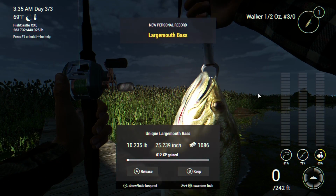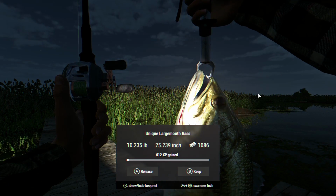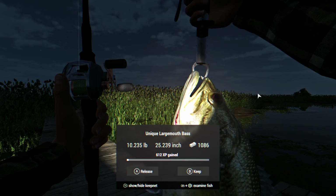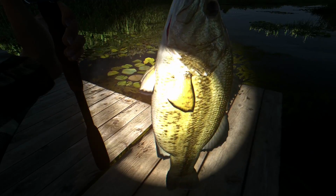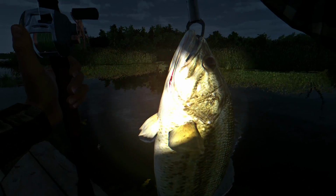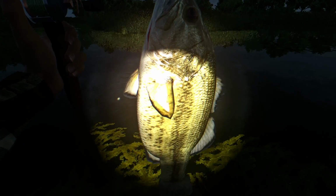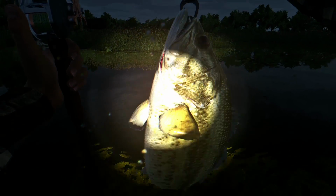We finally got him up here. 10.235 pounds. Oh my God. That is a huge bass, unique largemouth. And guys, I think they get even bigger than this out there. Wow, first unique. Look at the size of that bass. That is a largemouth indeed. Large everything. Wow, wonderful fish, man. My first unique out here. Hope to catch many more.